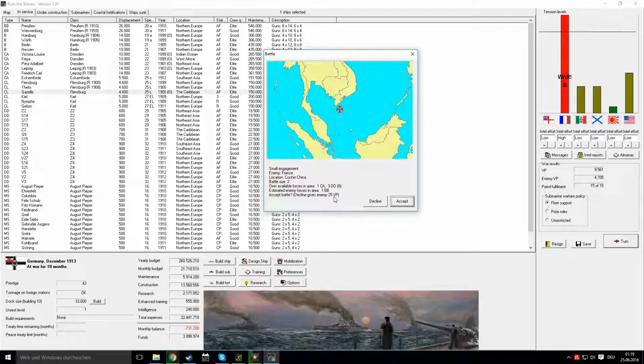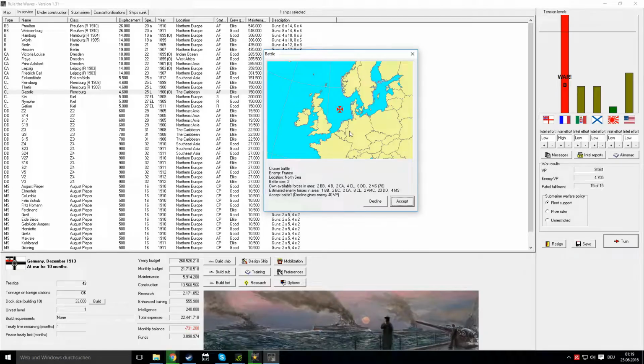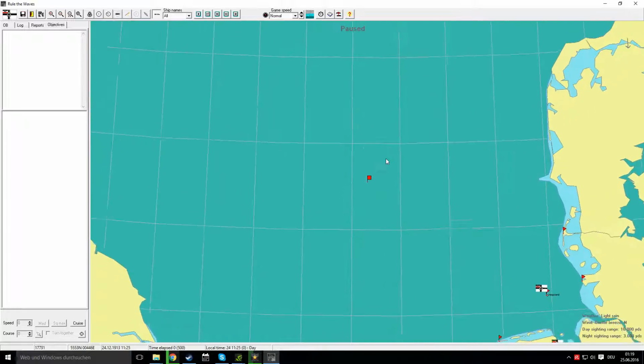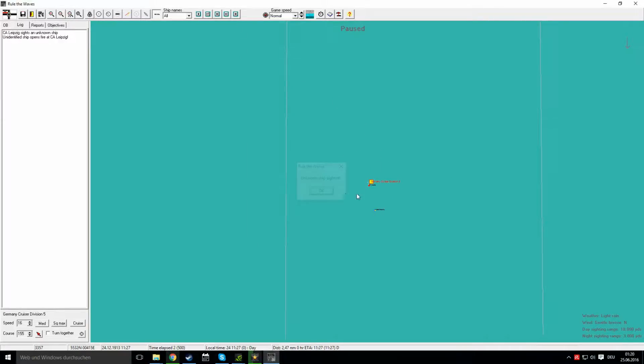Estimate enemy force: one battleship. Why do they have a battleship? They decline the battle cruiser battle. Let's have a look. Cruiser battles are the worst we can currently fight. We have nothing. Well, in that case, we have only one ship. Why are they giving us one ship? Why? Because they're cruisers.